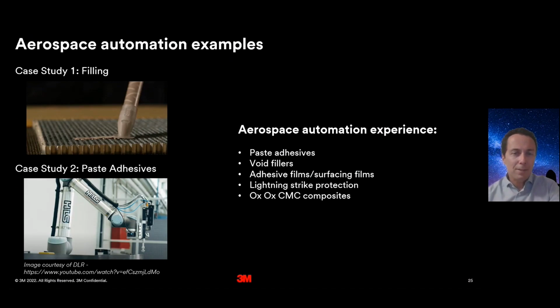Next to the paste adhesives and low-density void filling compounds, we as 3M Aerospace division are as well active in the area of automatic tape layup and tape placement for our adhesive films and composite surfacing films. And first demonstrations have been successful, and there is hopefully more to come.